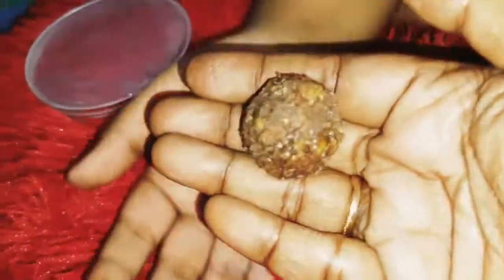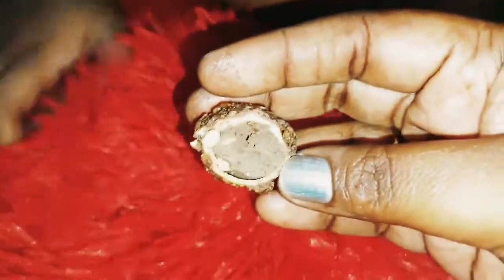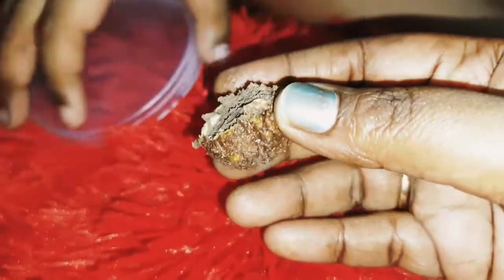Okay, so it comes like this. Very small ball. Okay, let me. Wait, let me show.